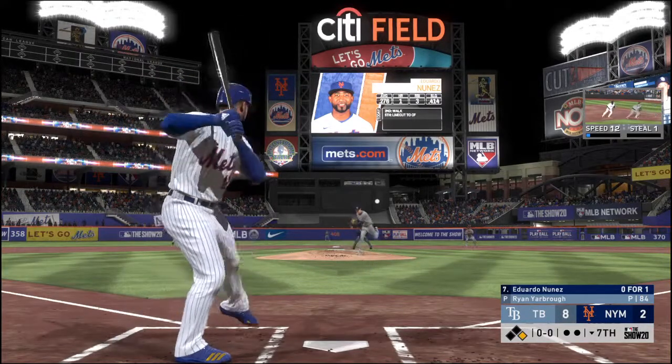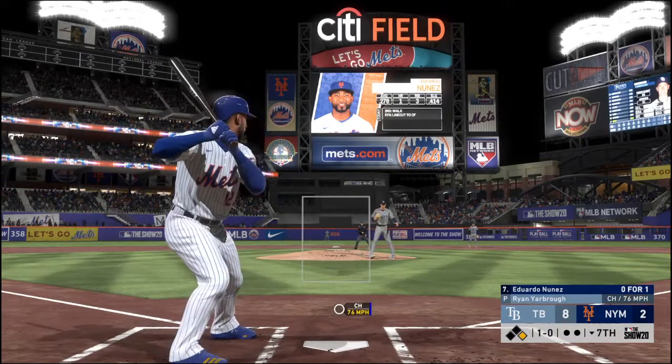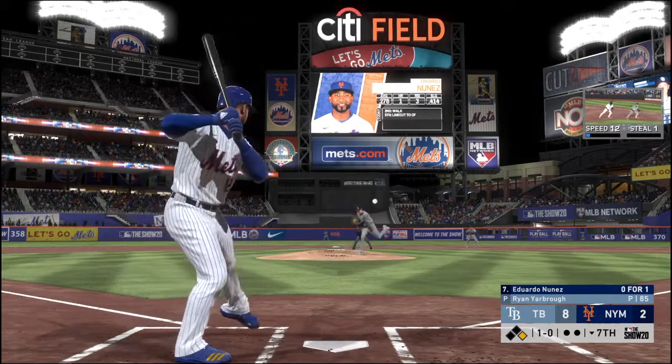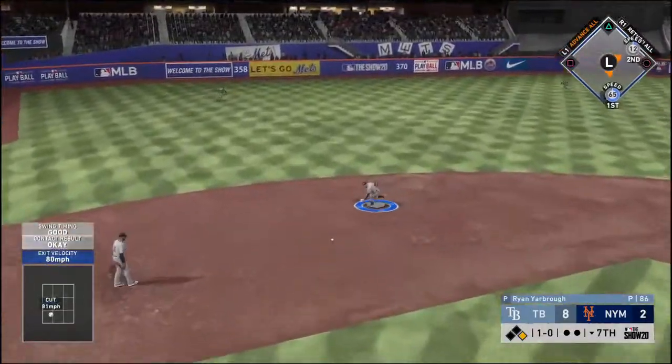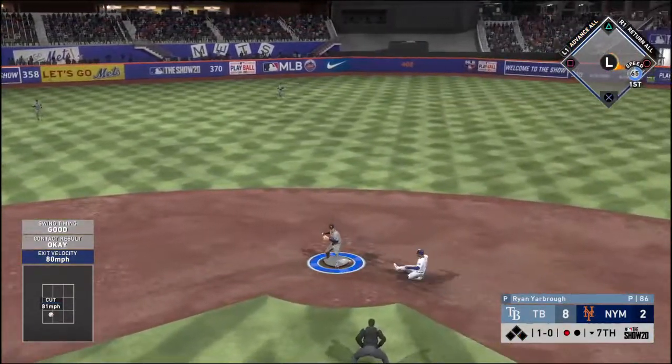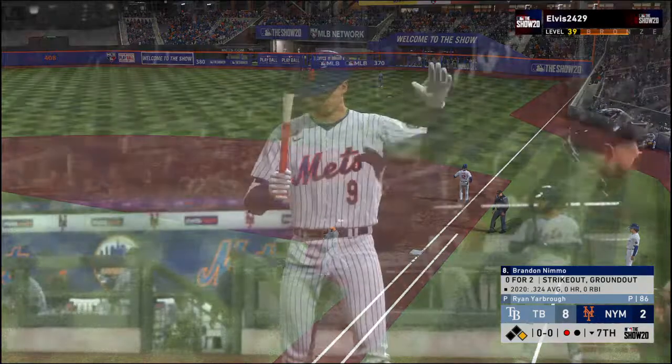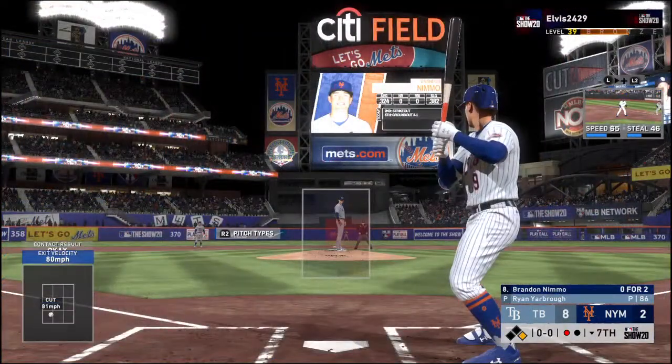Stepping in now, Eduardo Nunez, as he'll look at a changeup that drops below the knees for ball 1. It was a flyout for him in his last trip. Hit on the ground to short. Adames brings it in to second for 1. On to first, not in time as he just hits the bag ahead of the throw.